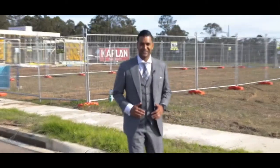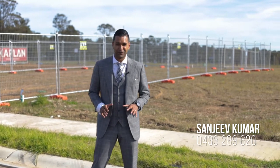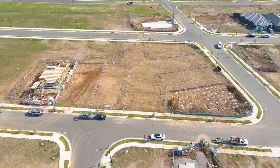Welcome to 420 Street, the perfect block to build your dream family home. On offer is a 436 square meter block with a fantastic 20 meter frontage. Let me tell you about this great location.